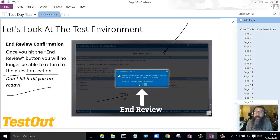Now, of course, you're watching your clock, always watching your clock because it's ticking away. And if you get to 0 on the clock, no matter where you are, it ends it for you, no matter what, right? There's no way to slow it down. So again, don't hit the End Review button till you're really ready to end the review. Okay?